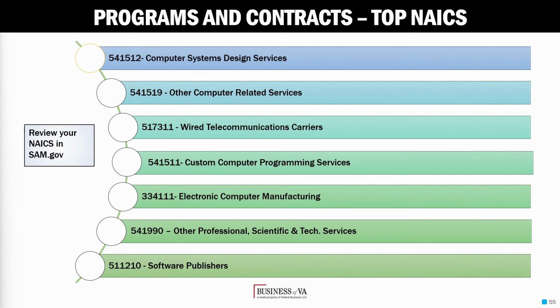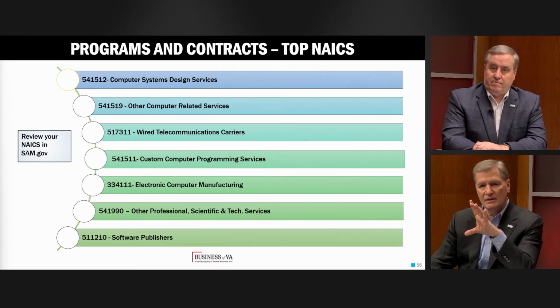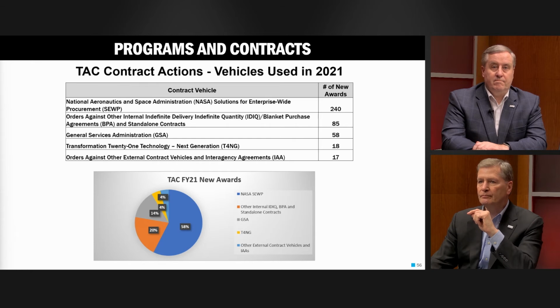All of the companies, you register in SAM.gov, you get a cage code, you get to put your NAICS codes in there. If you're interested in business with the TAC and specifically on some of the contracts we're going to be talking about, just do a double check to make sure your NAICS codes are aligned properly.